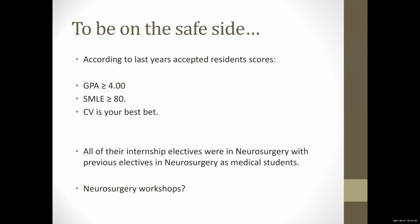But to be on the safe side, I spoke with the new residents in the program, and their average GPAs were 4 and above. Their SMLE scores were around 80. Where they excelled is in their CV. This added a lot of points to them, and all of their internship electives were in neurosurgery. They had the chance of going to different centers to maximize their chances of acceptance in neurosurgery in all centers.